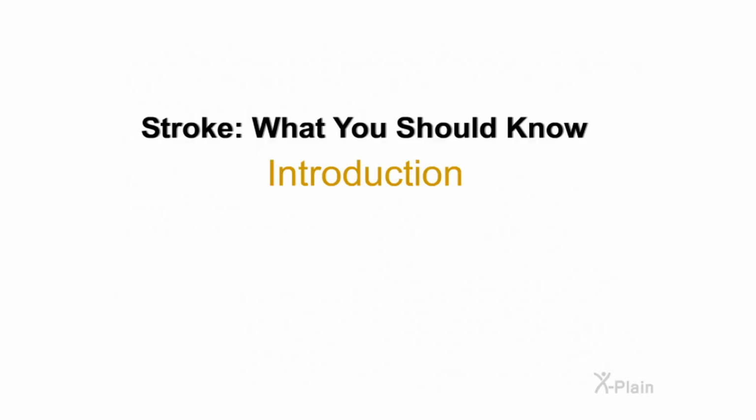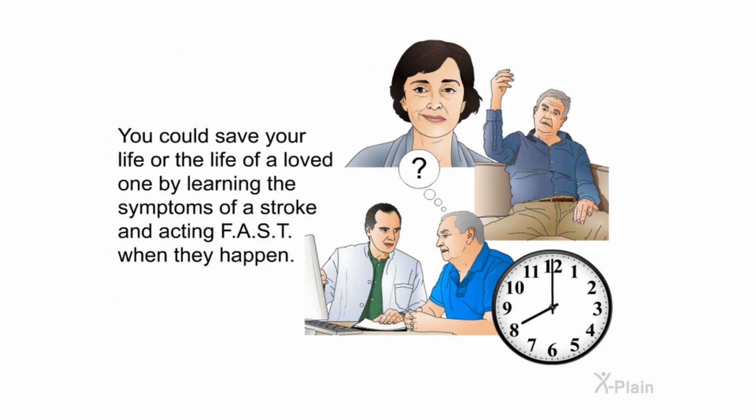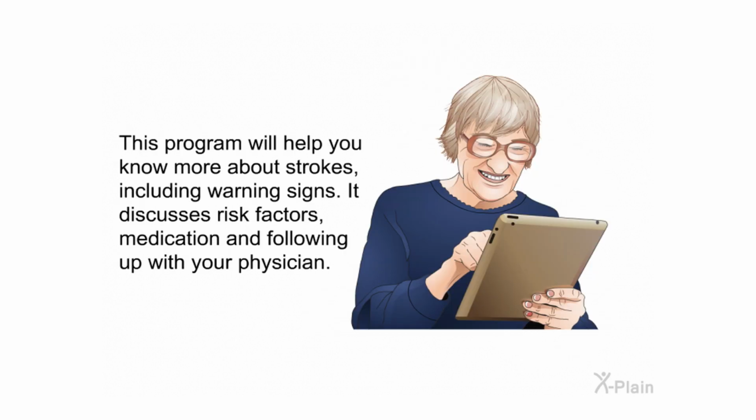Stroke. What you should know. Introduction. You could save your life or the life of a loved one by learning the symptoms of a stroke and acting fast when they happen. This program will help you know more about strokes, including warning signs. It discusses risk factors, medication, and following up with your physician.